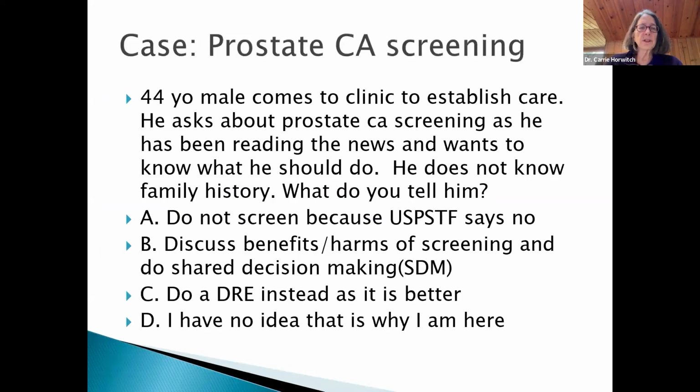So let's just talk about a case. A 44-year-old male comes to clinic to establish care. He asks about prostate cancer screening as he's been reading about that in the news and wants to know what he should do. He has no idea about his family history. And so what do you tell him?